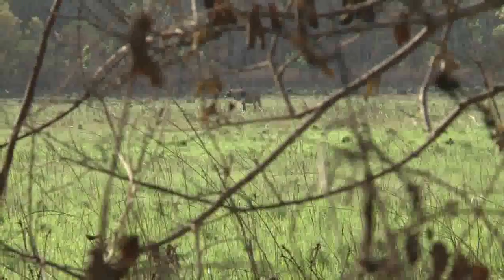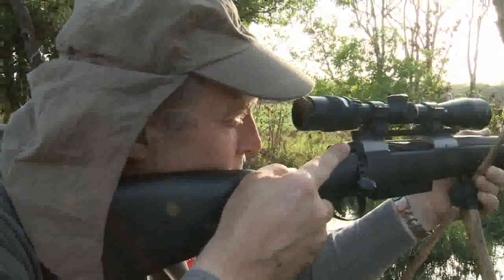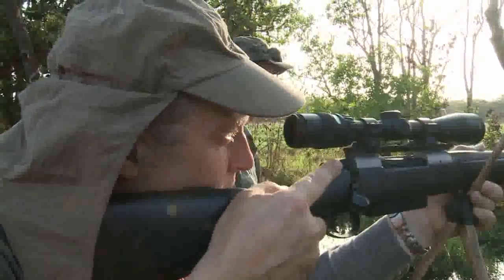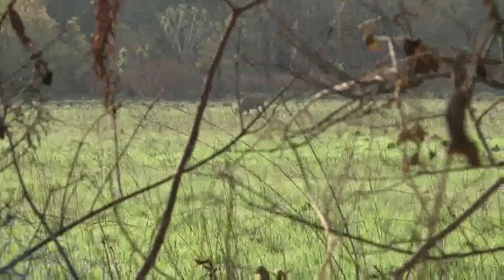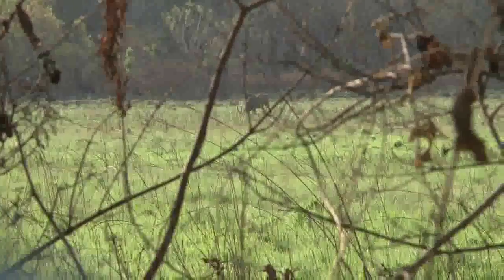Roan are tough animals with an aggressive personality when wounded. The shot on roan had better be on target, or a long follow-up will be a harsh and unwanted reality.